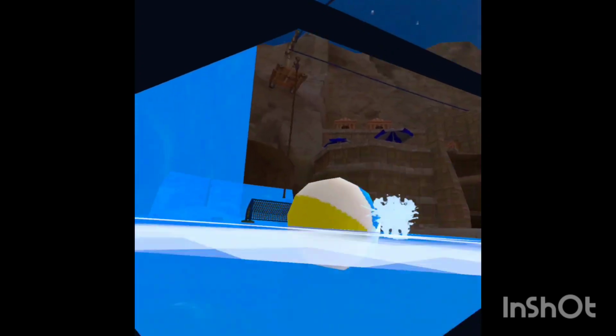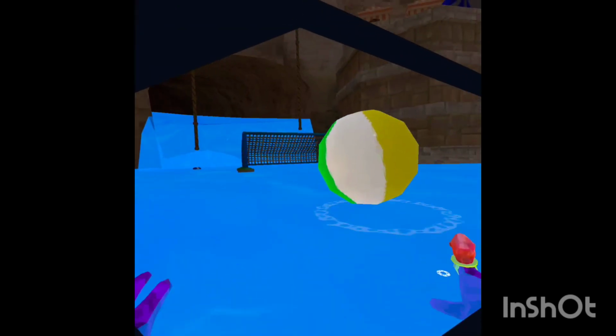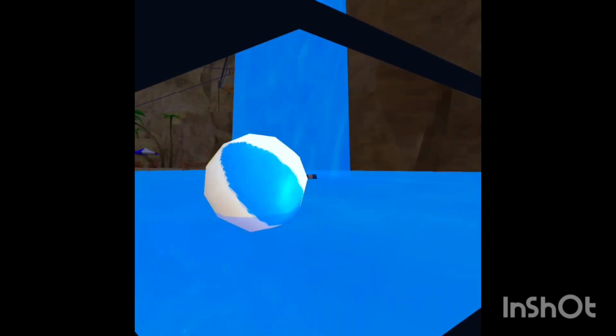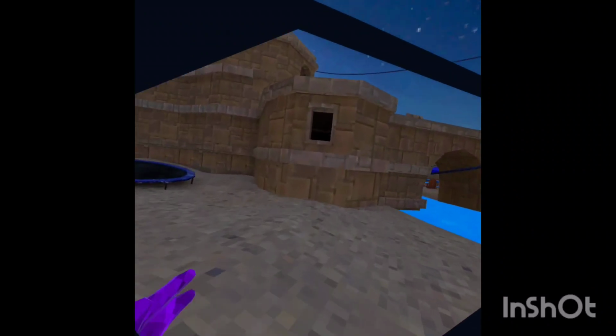I at least want to... One goal. Before I leave. No! My hand went through it. Bro, stop! Come on! Did I win? What happened? What are these little things? What if I hit them with this? What happens? What is this? Oh, that's one of those little pad things. Okay. I knew there was something new in here.